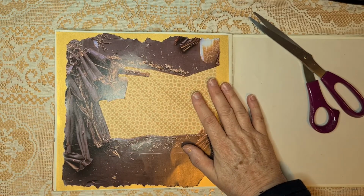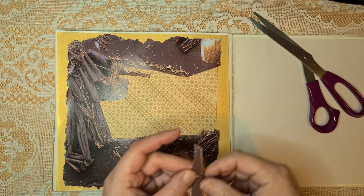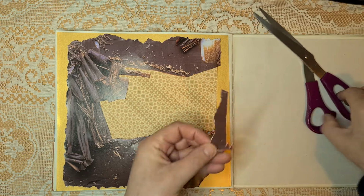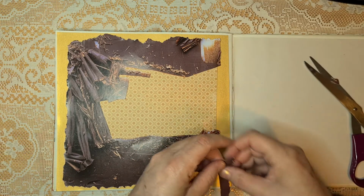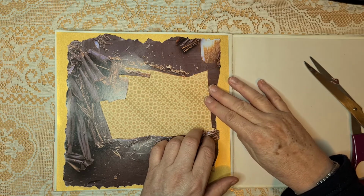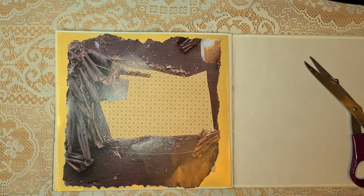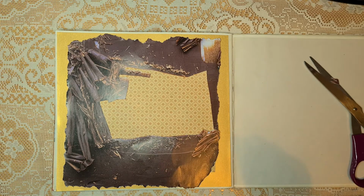Where's the piece I cut off? I should keep the pieces. I guess you want to put them back. I wonder if I can put it back without that little jaggy bit. Okay. I probably should have just cut the jaggy bit out. All right, whatever. That's what we've got at the moment.